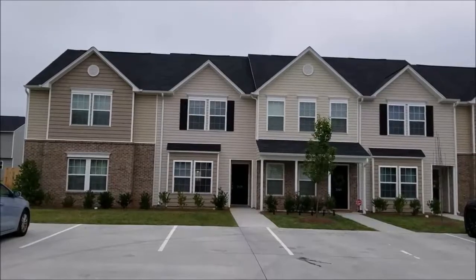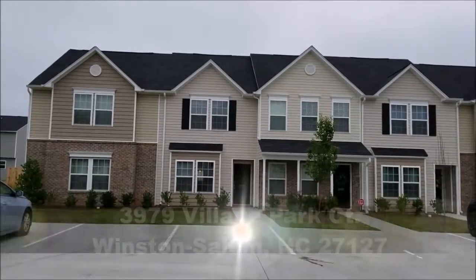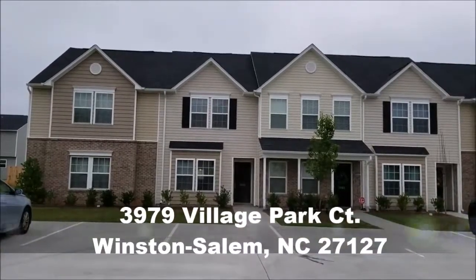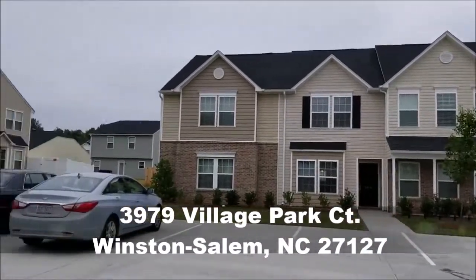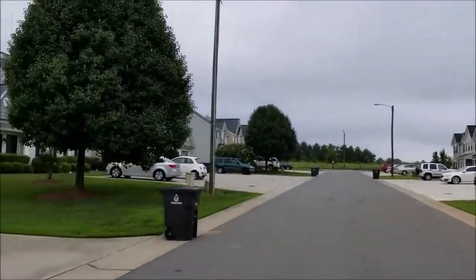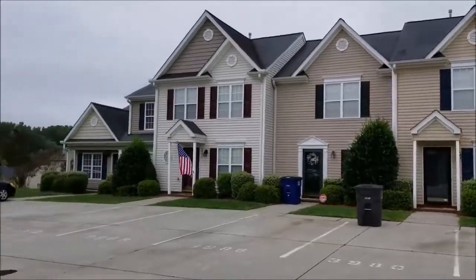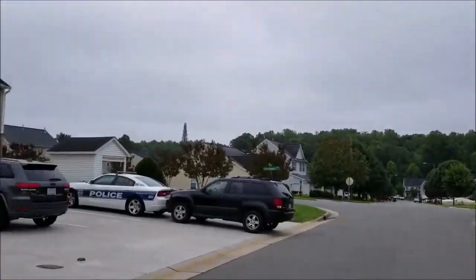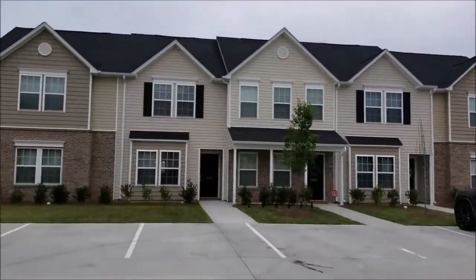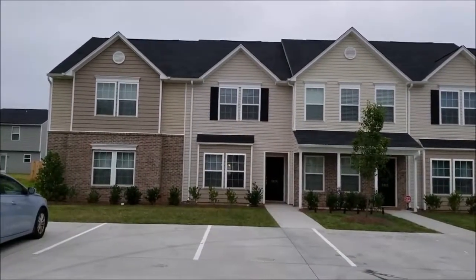I'm excited to show you a new townhome that we have up for rent. The address is 3979 Village Park Court in Winston Salem. We'll start by giving you a quick shot of our surroundings here, show off the neighborhood. This is conveniently located right off of Peters Creek Parkway, so it's convenient to Interstate 40, and it's not too far from downtown.